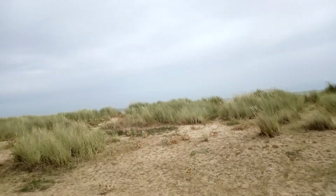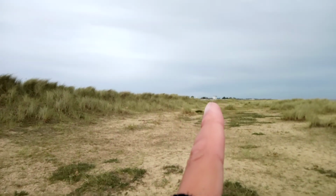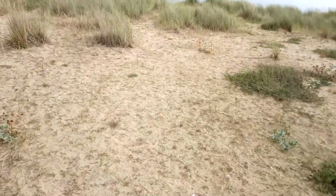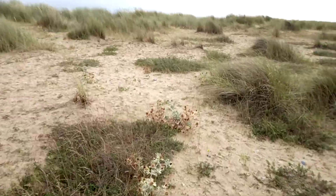So here we are, just down from my caravan park site, right down there. And this is Great Yarmouth Sand Dunes, or Great Yarmouth Beach, but this is what we call the sand dune area. Technically there are two beaches in Yarmouth.